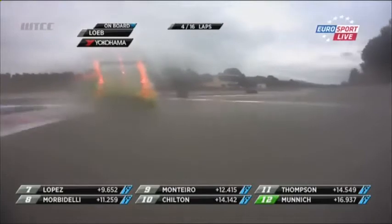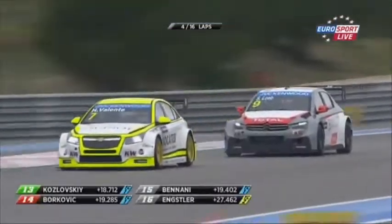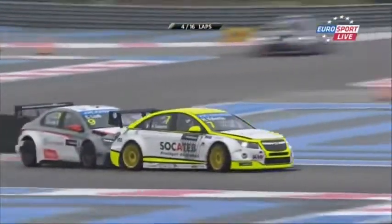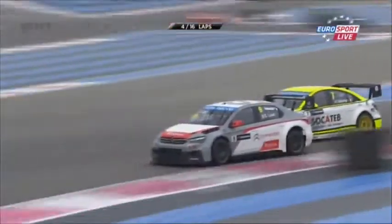You see, he's got great ability in traffic, hasn't he? Loeb found the gap between Huff and Valente without hitting either of them. It was a really nice move. He just braked a little bit later than Rob Huff, and he overtook him on the outside. But these things are only possible when the grip is there as well, and you see how easily he overtakes.